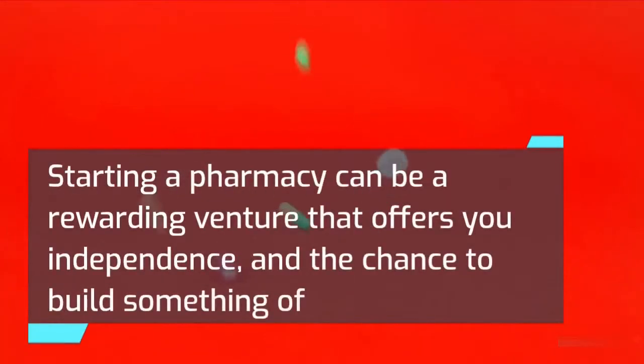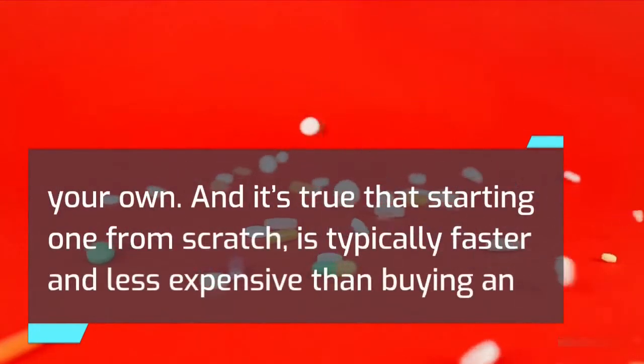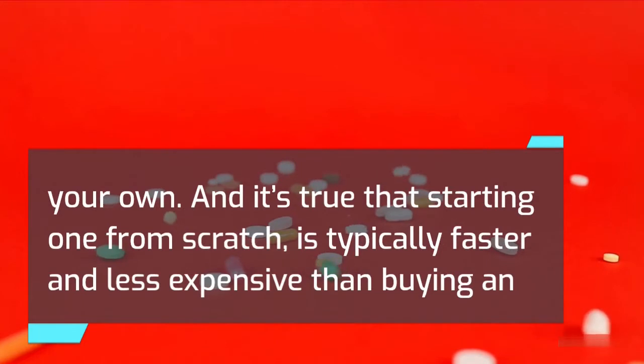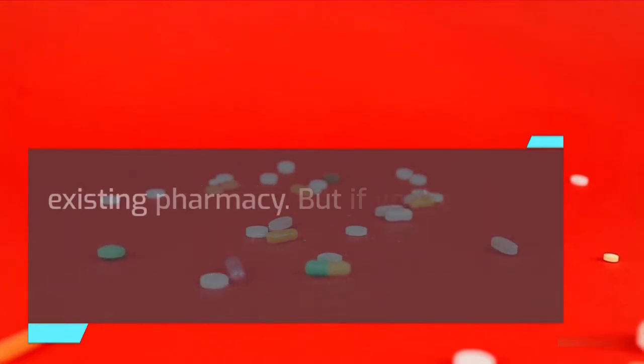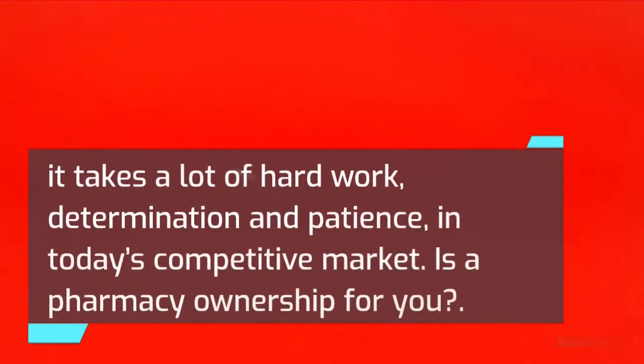Starting a pharmacy can be a rewarding venture that offers you independence and the chance to build something of your own. And it's true that starting one from scratch is typically faster and less expensive than buying an existing pharmacy. But if you're thinking of starting your own pharmacy, don't go into it blindly. It takes a lot of hard work, determination and patience in today's competitive market.